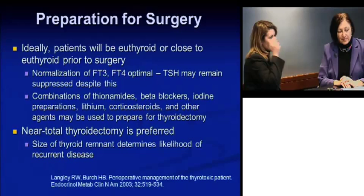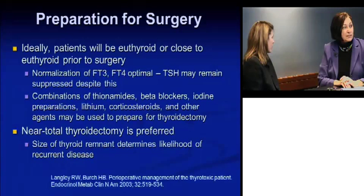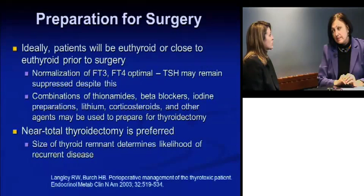If a hyperthyroid patient needs to have surgery, they do need to be prepared adequately. Certainly, if they're having thyroid surgery, they need to be as close to euthyroid as possible with the use of antithyroid medications. You can use beta blockers, you can use iodine-containing preparations, lithium, really any of the medications that I've mentioned previously to prepare them adequately for the operation.